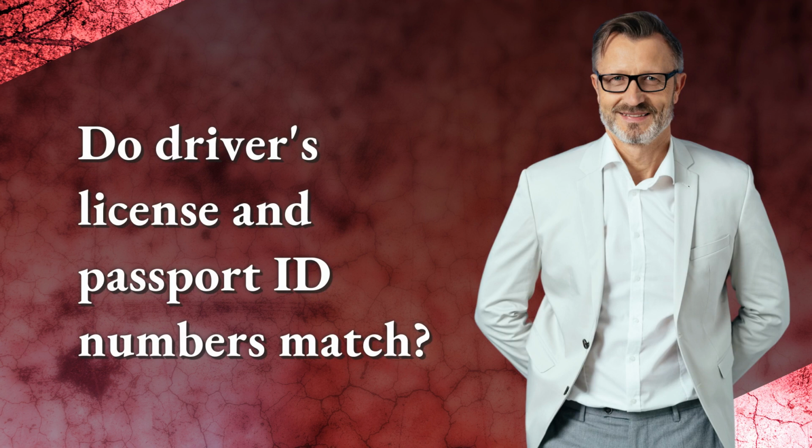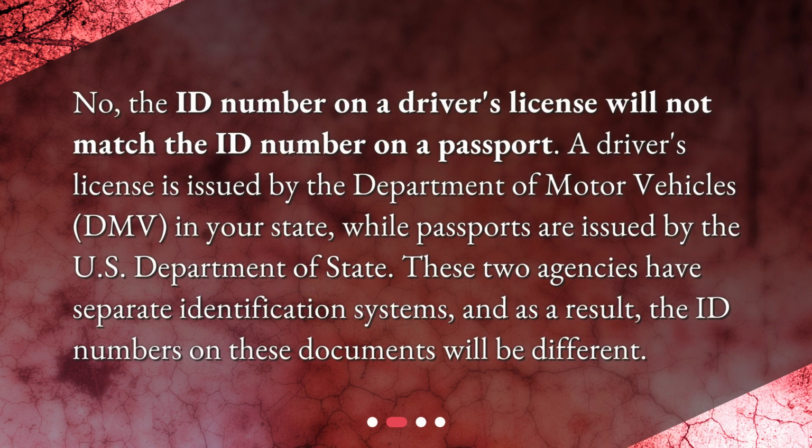Do driver's license and passport ID numbers match? No, the ID number on a driver's license will not match the ID number on a passport. A driver's license is issued by the Department of Motor Vehicles, DMV, in your state, while passports are issued by the U.S. Department of State. These two agencies have separate identification systems, and as a result, the ID numbers on these documents will be different.